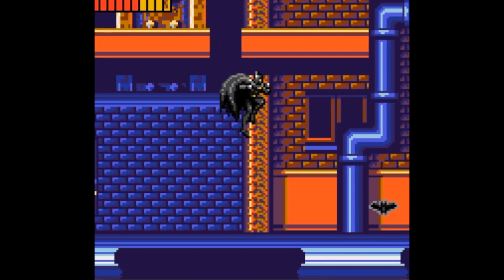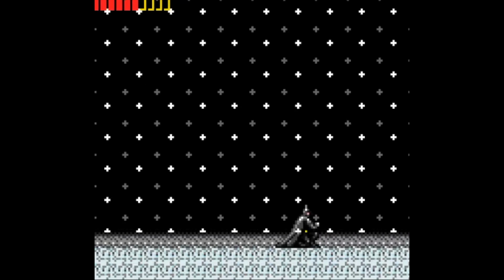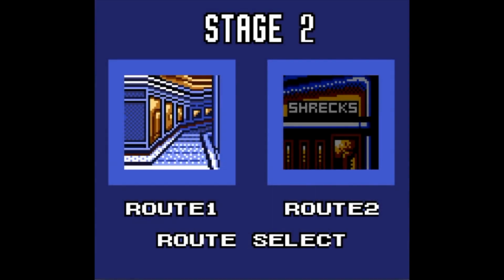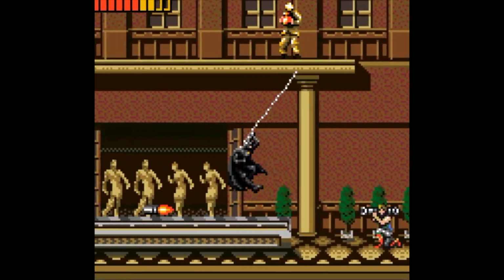The music is, no, and it's choppy. It's boring. The graphics are not that great. What fun is that? You can choose route 1 or route 2, which in fact means that it's the same level but with different elements. Yeah. No. Not really interesting. The only interesting gameplay mechanic is that you can swing like Spider-Man on a wire.